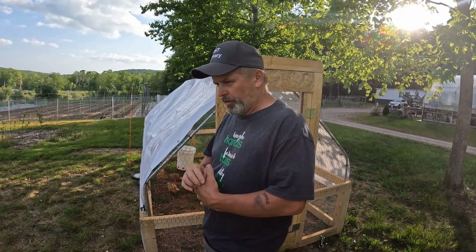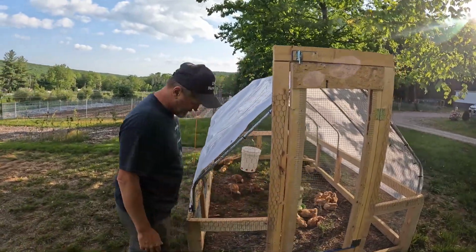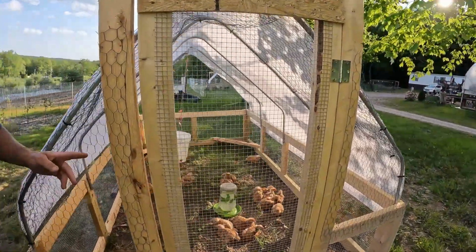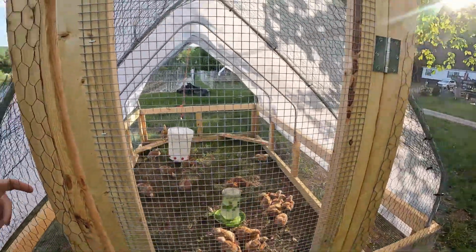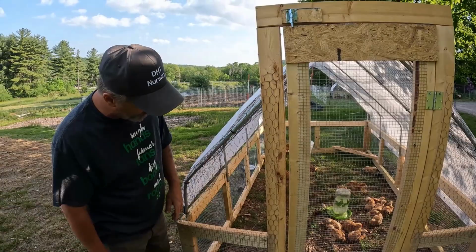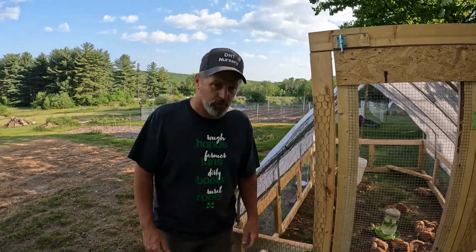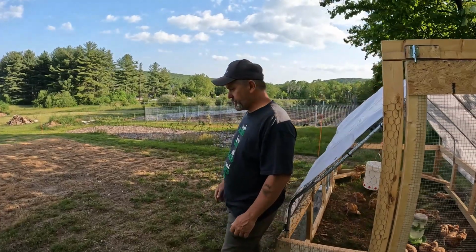Yeah. We lost one early on, but that was no big deal. And there's one blackie, they call him, that's back there. There's a bird that came with them. I'm not sure what kind it is. I would assume it's a black sex-link, but I ain't real sure on that. We'll have to integrate her. Yeah, him or her, whatever, in with the egg layers.